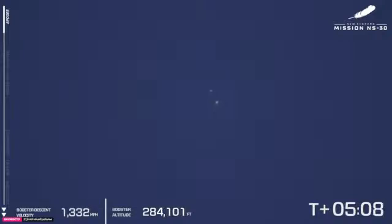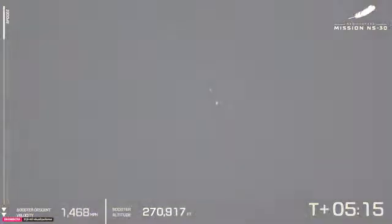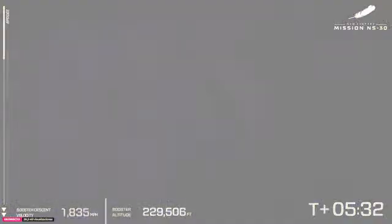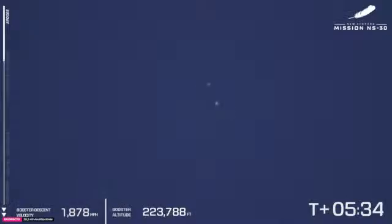Well, you can notice the telemetry on the bottom of your screen is tracking the telemetry of the booster. So it is coming in faster and faster, and the altitude is decreasing over time. What a great shot, though, being able to see both the booster and the capsule as they make their separate returns back to planet Earth. Yeah, a clear day for weather. Everything's been picture perfect so far.